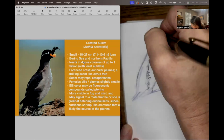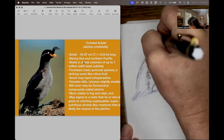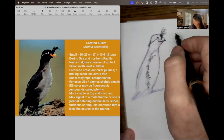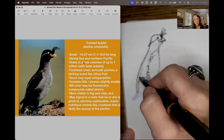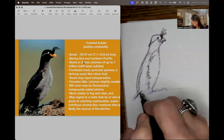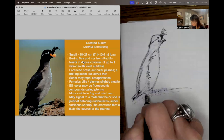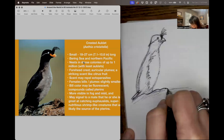Belly coming in. Get that eyeball completely round with the black dot in the middle. We'll get that orange going. It's kind of a pink. Bit more of an upturn than I gave it. And we've got these, the feet are of course webbed. Can't get in a huge amount of detail here.